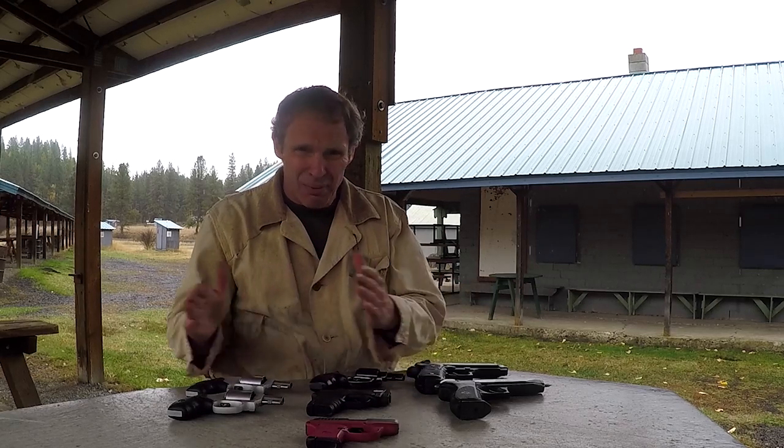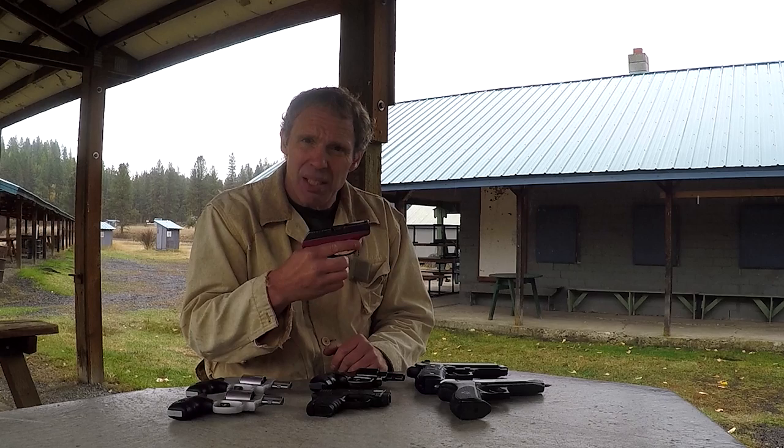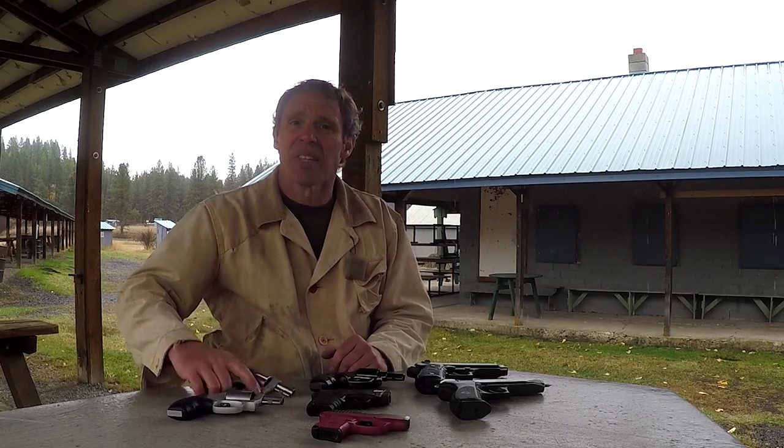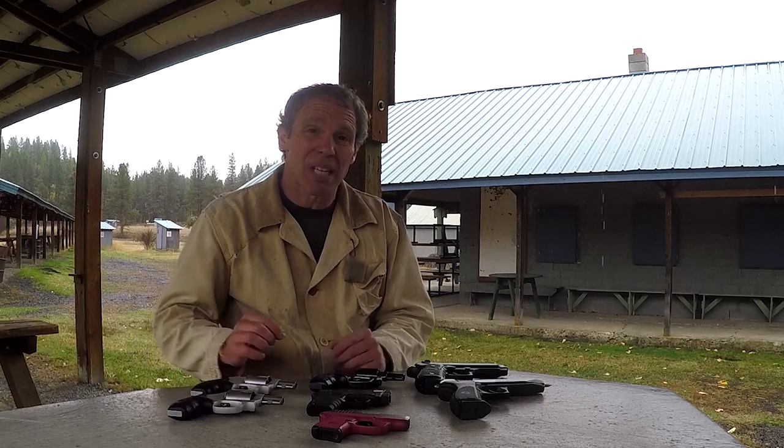Now there's a few more things I want to cover. First is cost. I don't want to quote numbers because they can vary so much in different places, but quite often guns like this LCP can be purchased for $100, even $200 less than guns like these Smith & Wesson revolvers, and that's a big consideration. You have to find something that fits your budget.